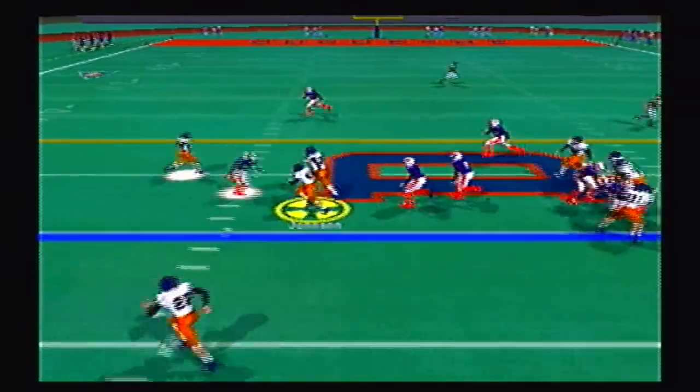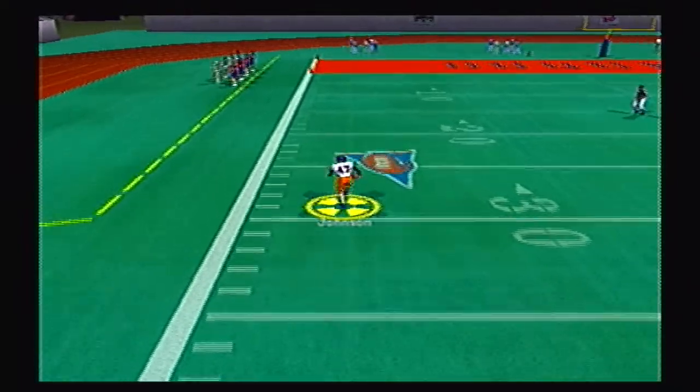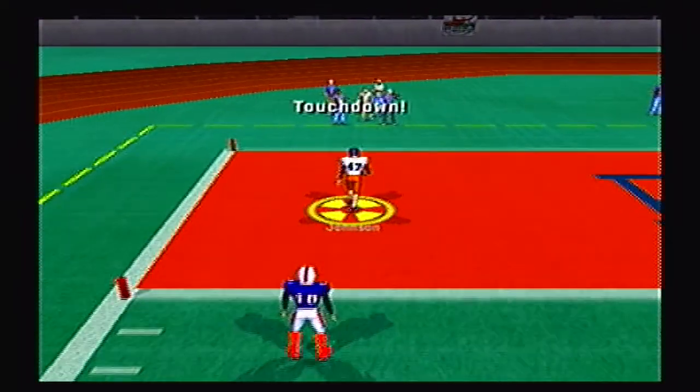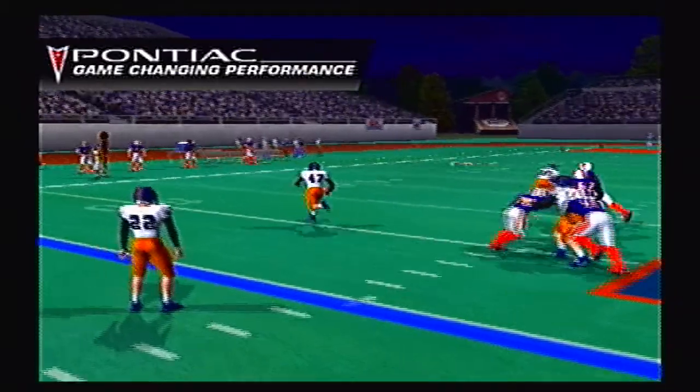Bison back on offense, though. Duquesne did nothing with it. Here's Johnson weaving in and out. Nice juke moves, and he is going to take another one to the house. Who needs a quarterback when you've got Johnson in the backfield? Looked like he was bottled up again.